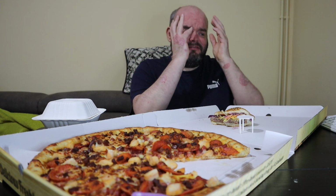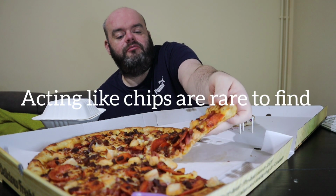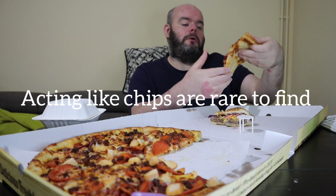I am very disappointed about the chips though. The chips cost me £3.50 as well for chips, like crazy how they want to put the price of chips up so much. You know, add a little bit, add the prices up slightly across the board.